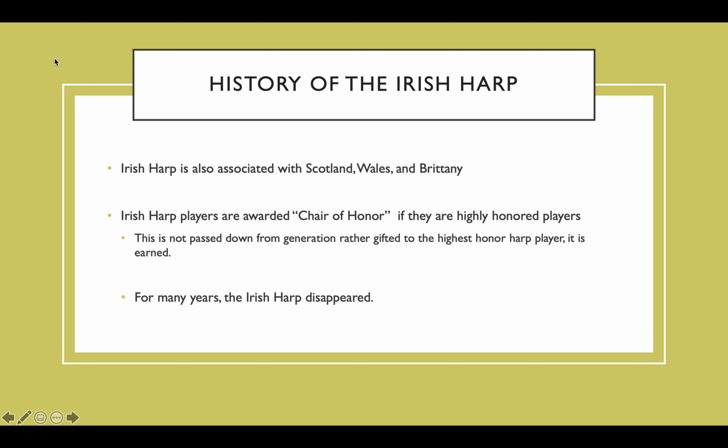However, that is not the case with the Irish harp. The Chair of Honor is gifted to the highest honor player who has earned it. High King Brian Boru was a highly accomplished harp player. All the way up until the end of the 17th century, the Irish harp remained unchanged. However, the instrument disappeared due to the change in musical styles at the time.